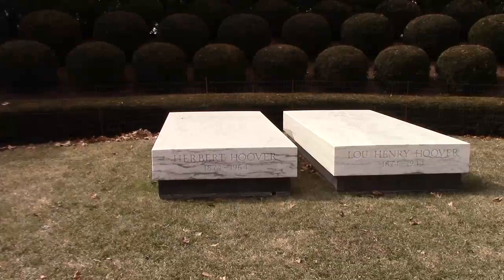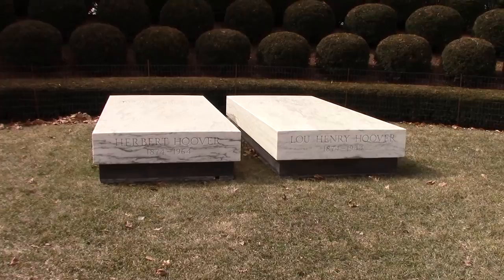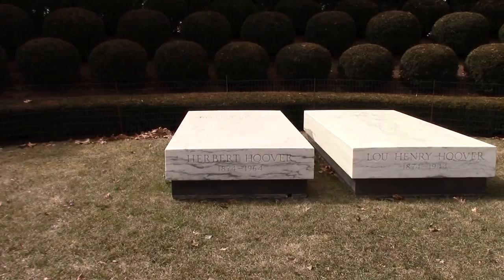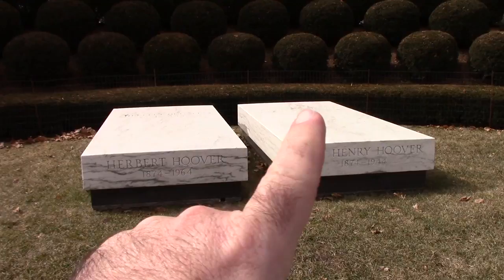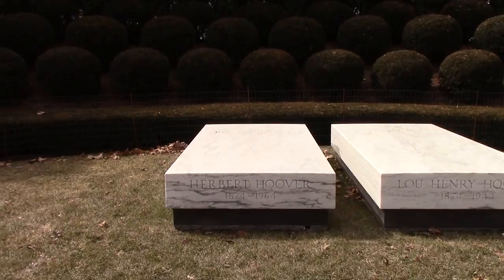Okay, and here are the grave sites of President Herbert Hoover and First Lady Lou Henry Hoover. They were both born the same year, 1874, but Lou died 20 years before President Hoover. He lived 20 more years. She was buried in California, and he died at 90 years old. And the son picked the spot and moved Lou's body from California here to lay next to her husband. And because they are Quakers, that is why you see no presidential symbols or anything like that.